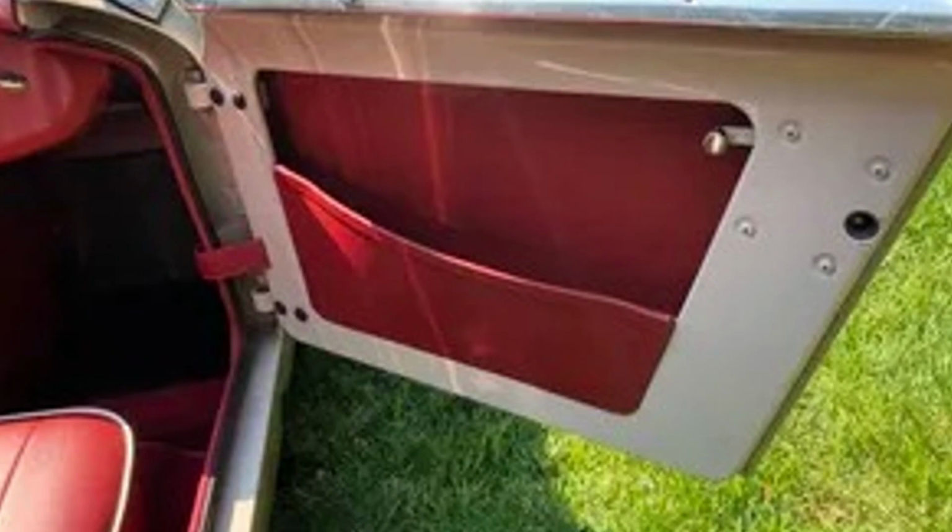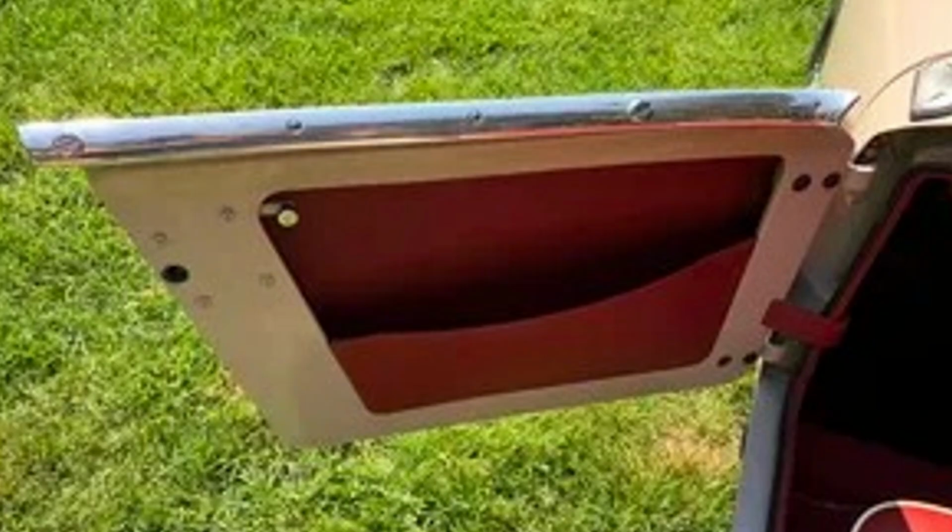92,937 original miles, documented history, matching numbers, and a full restoration completed approximately 10 years ago, this Sprite represents one of the best preserved and most correct examples available in the United States today.